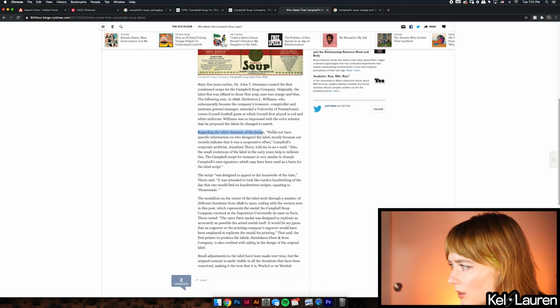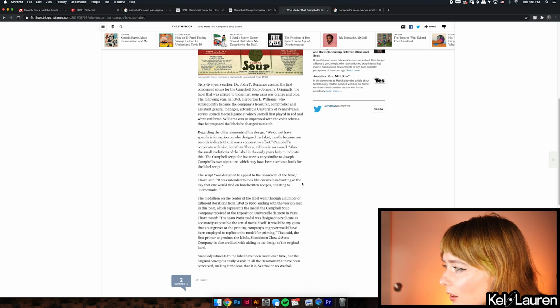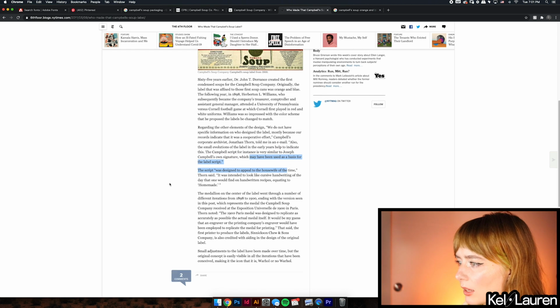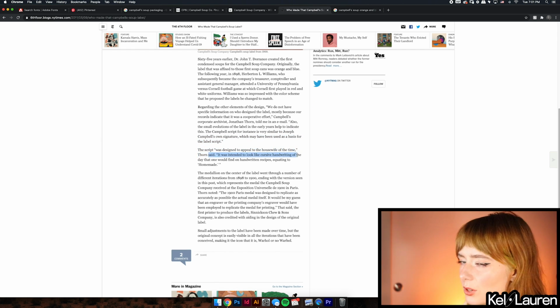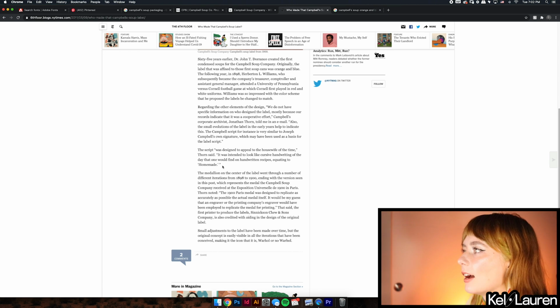So regarding the other elements of the design, quote, "We do not have specific information on who designed the label, mostly because our records indicate that it was a cooperative effort," Campbell's corporate archivist, Jonathan Thorne, told me in an email. Also, the small evolutions of the label in the early years help indicate this. The Campbell script, for instance, was very similar to Joseph Campbell's own signature, which may have been used as a basis for the label script. The script was designed to appeal to the housewife at the time. It was intended to look like the cursive handwriting of the day that one would find on handwritten recipes, equating to homemade. Cool. I love that idea in general.